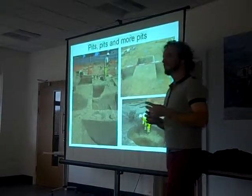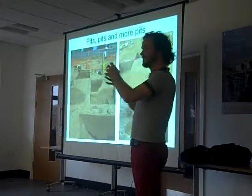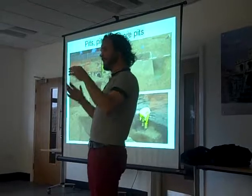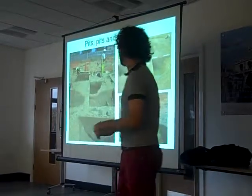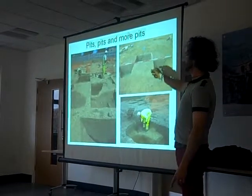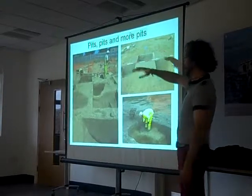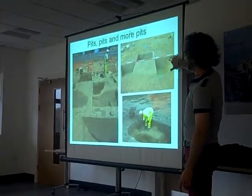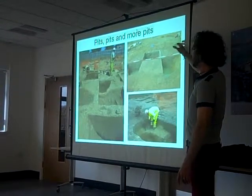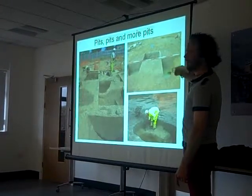The largest features were these really nice large square cut pits. A lot of them were more or less squared in plan, looking down on them, and in section as well. These dark patches are the fill of the features. So as they filled up, this is the material that's accumulated in them. We excavated to find the edges of the features, and they show you the profile. So when this was initially dug, it would have looked something like that, basically.